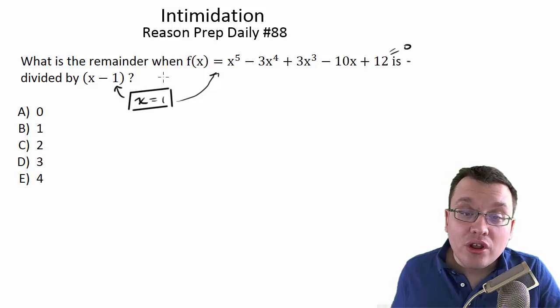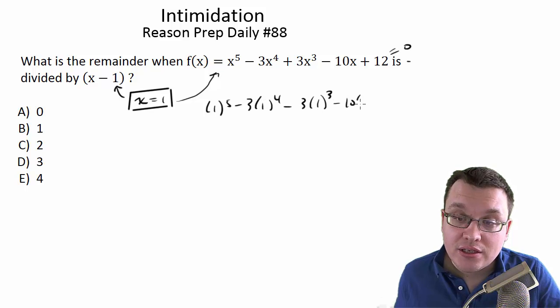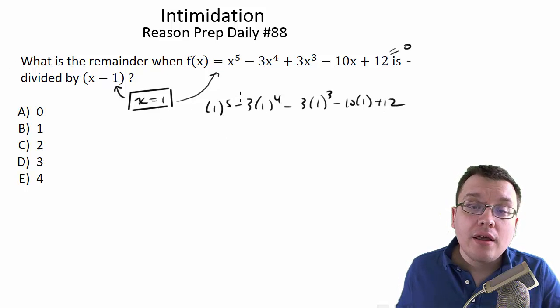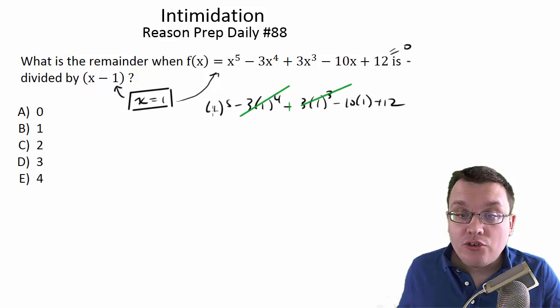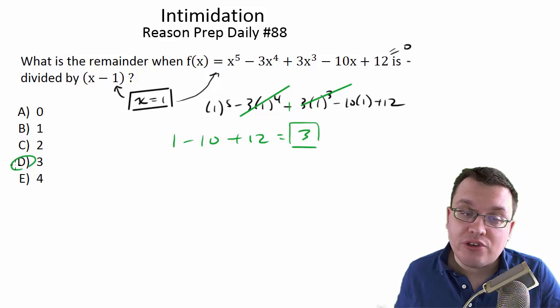That's it. So literally all we have to do is plug 1 into this polynomial, and it makes things really straightforward. Because now we're going to get 1 minus 3 plus 3. This should be a plus. These cancel. So we get 1 minus 10 plus 12. So we get 3. So that's why we get choice D.